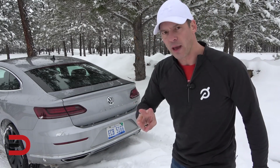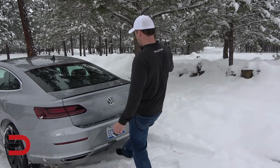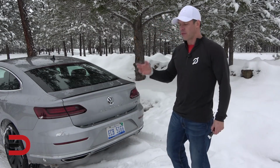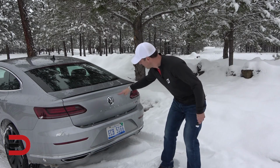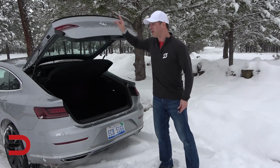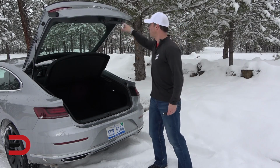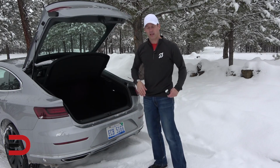A 3rd way, which we don't have optioned on our tester, is a hands-free kick. So you put your foot under here, it unlocks it. The 4th way is by pressing in the Volkswagen logo, boom, and lift it up. Now, one downside is it doesn't go up automatically when you unlock it, and there's no push button here for it to go down automatically when you're done.